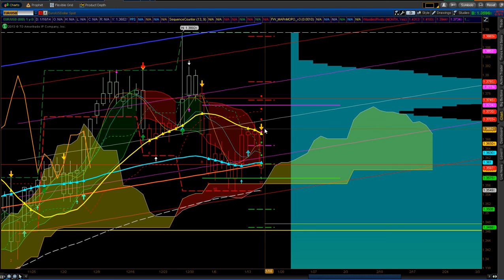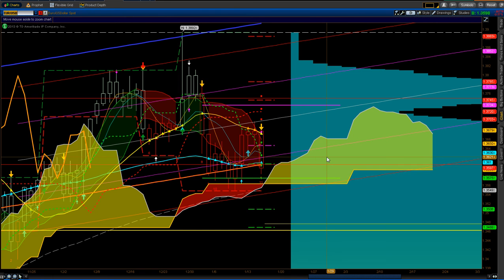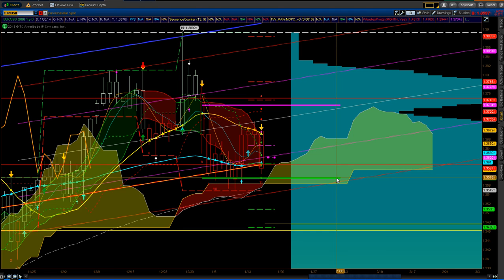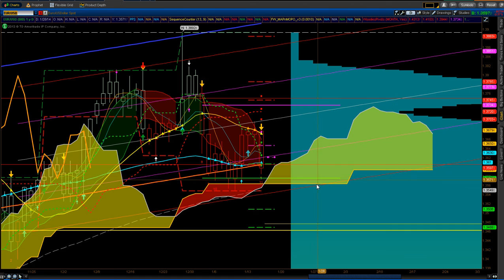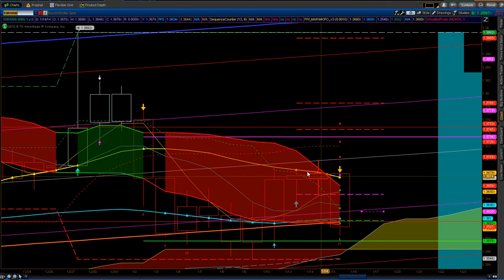We just got a PPS sell signal to the downside. And this is the linear regression line. You got a lot of support here. You got the Ichimoku bottom cloud, which is at 35.93, and they already pierced that. And then you got Woody's right here, which is at 35.75, and then you got this big one right here, 35.63.